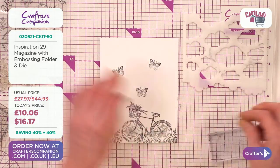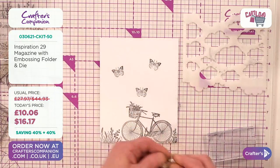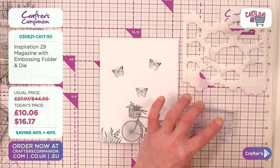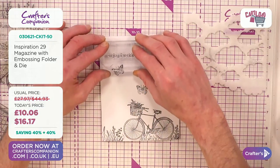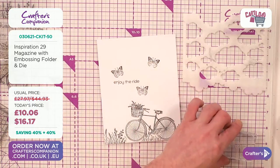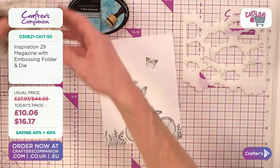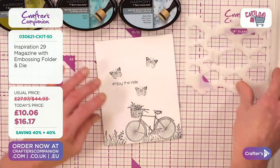Let's do one last bit with a sentiment. I'm going to do "enjoy the ride" here. Let's pop that one on, and then let's go round about here. And then what we can do is I'm going to come in with water reactive oasis, grasshopper and baby blue.